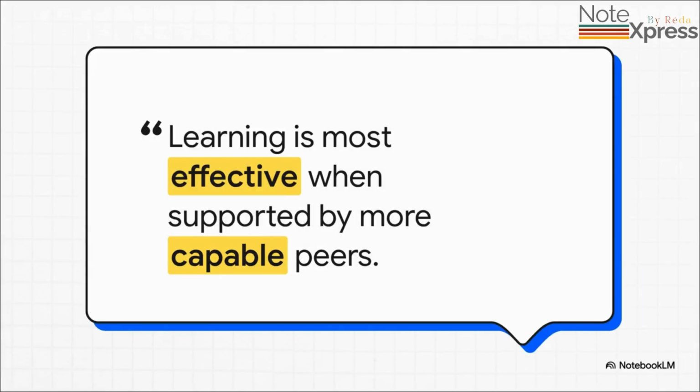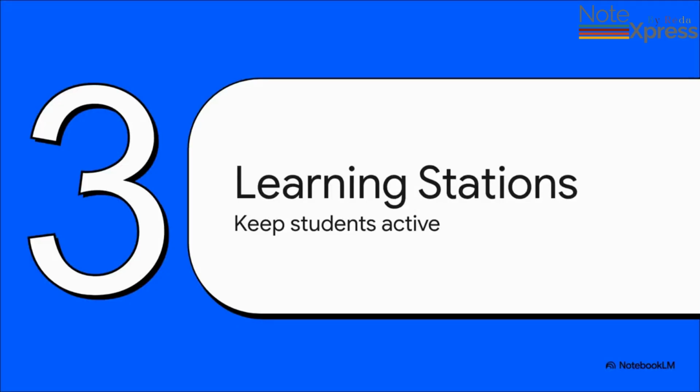And Vygotsky's research really backs this up. He found that learning just works better when we're supported by our peers. All we're doing here is tapping into that natural, collaborative power that's already in your classroom. Okay, on to our third and final strategy. This one is all about getting kids up, moving around, and breaking out of that classic everyone sitting in rows model. Yep, it's time to talk about learning stations.